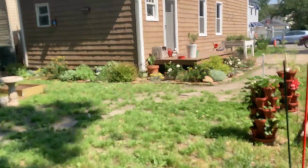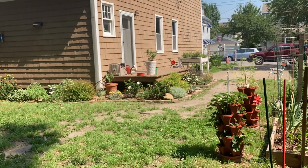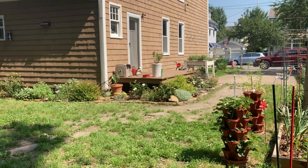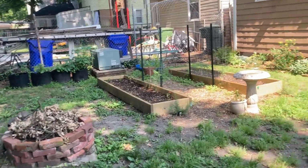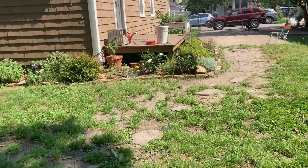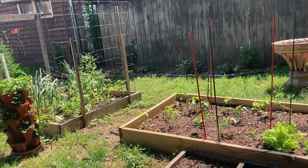Oh, last thing I forgot to mention. In that white pot right there is a bay leaf bush that I'm going to use for food in cooking. But everything here I like to be multi-use. Some things are just to be pretty, but most of it can be used for medicine or cooking with, and that's just how I roll.